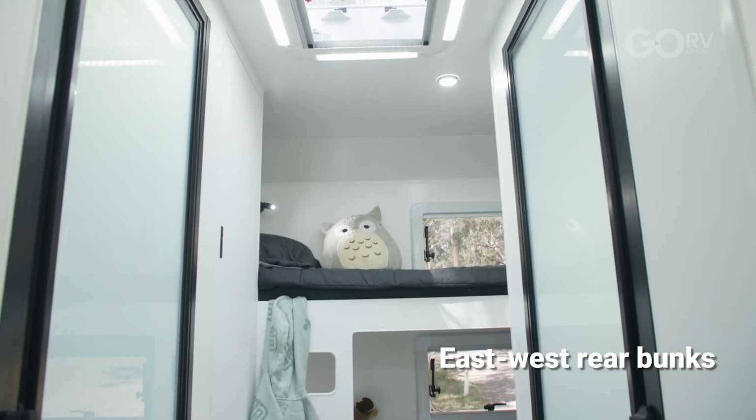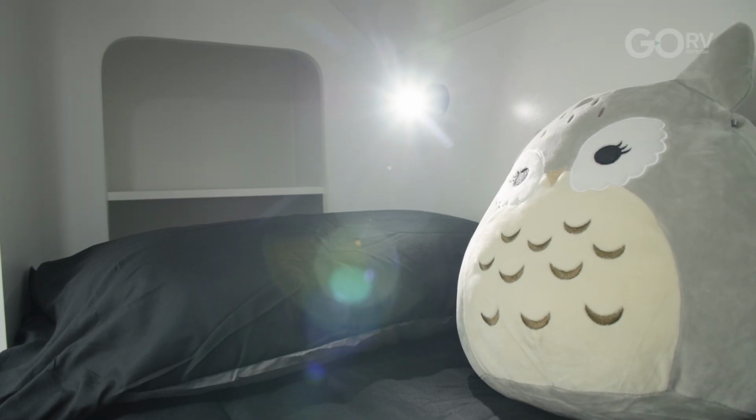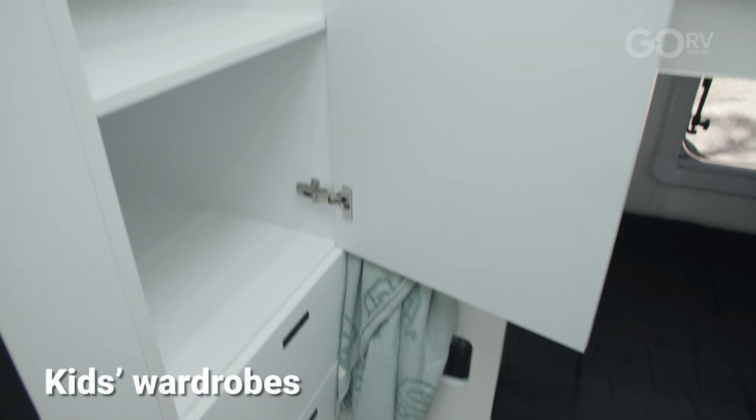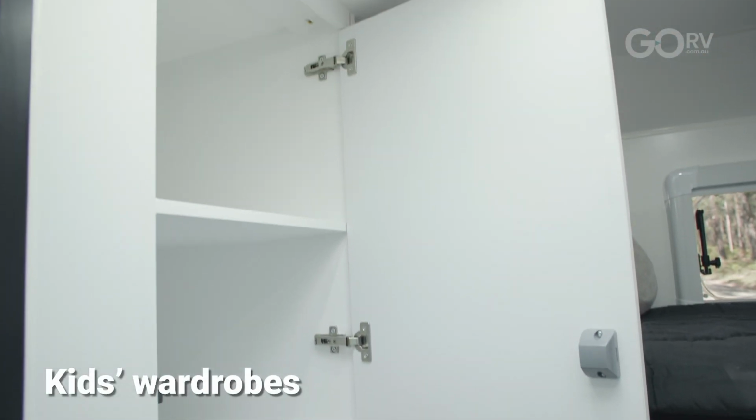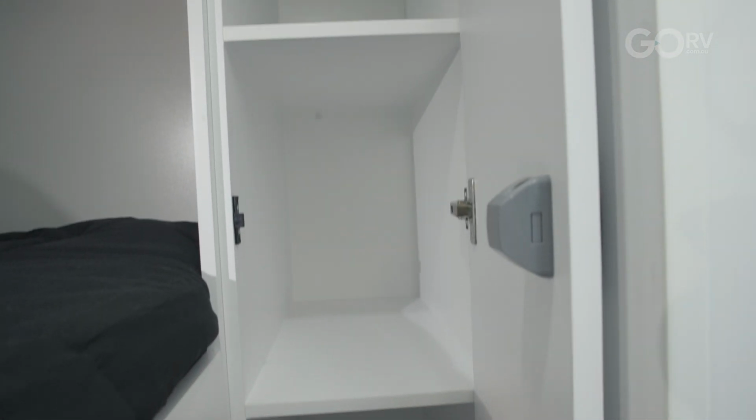The way that they run east to west makes the beds just that little bit longer. And you've also got a couple of storage options, one on either side. These are full wardrobes. And what's more, these wardrobes are actually pretty spacious. I don't think the kids are going to have too much difficulty working out where to put their things.